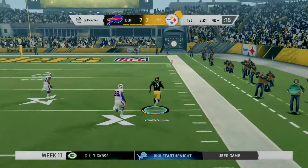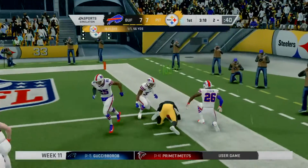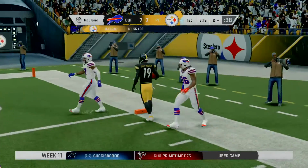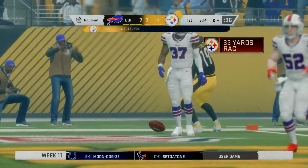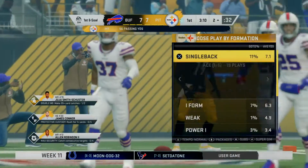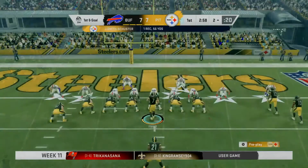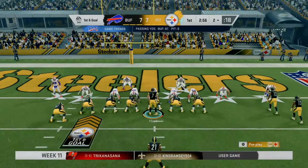They'll find Juju Smith-Schuster. And oh, so close as he takes it all the way to the 2-yard line. It's a big play there for the Steelers. 56 yards. Excellent execution, and now they're set up nicely. Are they ever? Red zone?